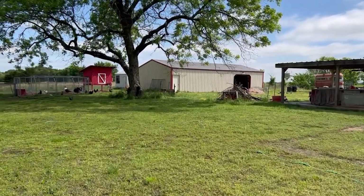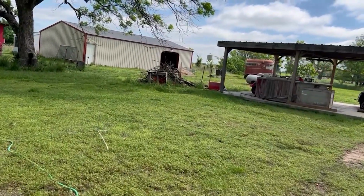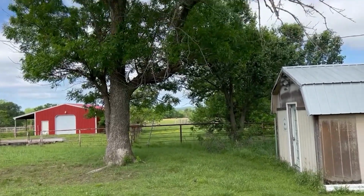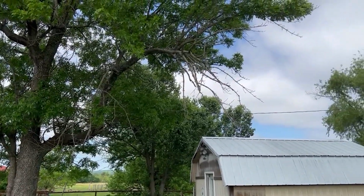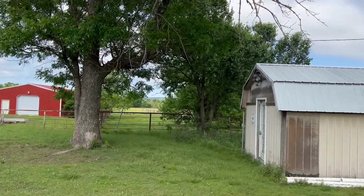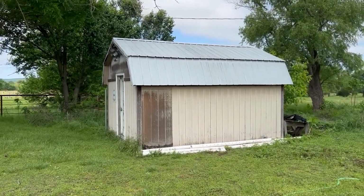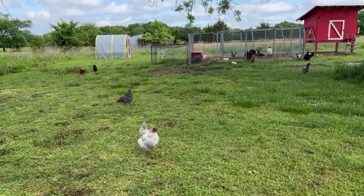So the rain fell, and the chickens are happy because of the bugs and stuff. We've been piling up limbs over there from out here in the back. Still got more. And then this tree, I think it survived. It still has some branches that are gonna fall off. I'm gonna have to get those taken down before it falls onto my shed there. The people that had this property before we did, that was his G&S shooting. He used to work on guns and stuff like that there. That was his little shop. Yeah, the chickens are happy.